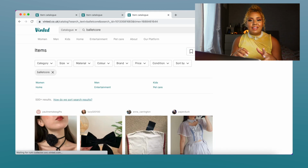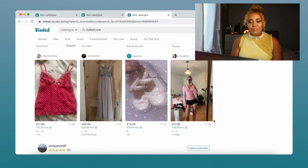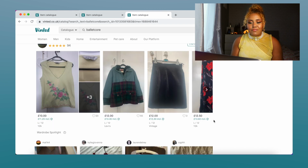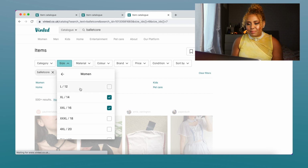What I love about Vinted is that you can type in the name of an aesthetic and you'll find so much stuff to go along with that aesthetic. So I've just typed in ballet core, and as you can see, it very much is giving ballet core. So again, I'm just gonna go on the sizes and filter down the sizes that I want. And let's see what we've got.